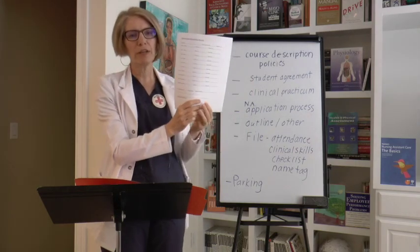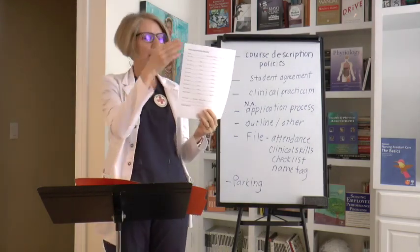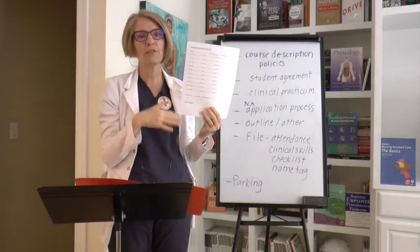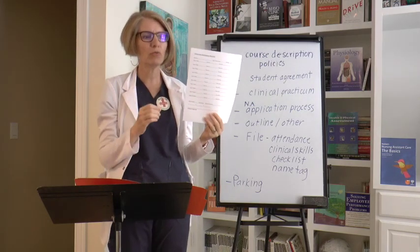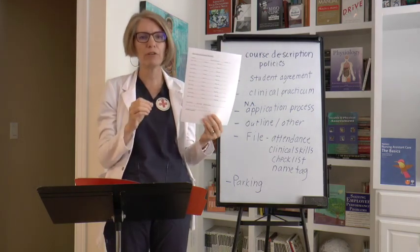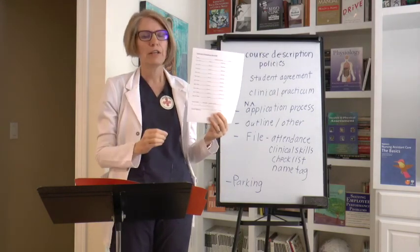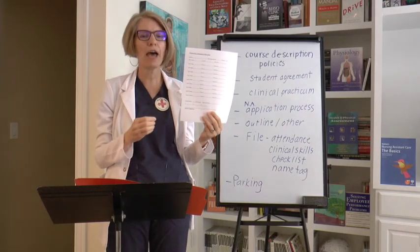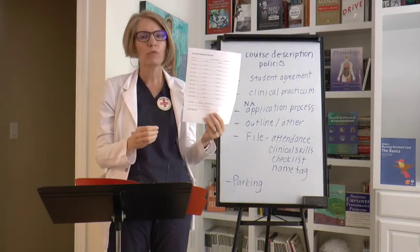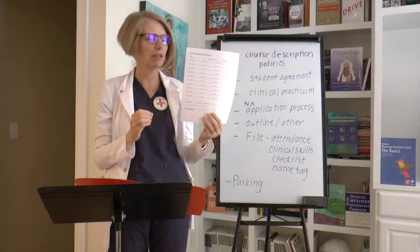The other document in here is classroom attendance. So the Board of Nursing has a minimum regulation for CNA training, and we have to keep careful tabs of your attendance in class. We ask that you treat this like you would if you were working for an employer. So if for some reason you're stuck in traffic, or you got up one morning and you had a flat tire or something like that, call us right away. We want you to be professional in the way that you approach this class.